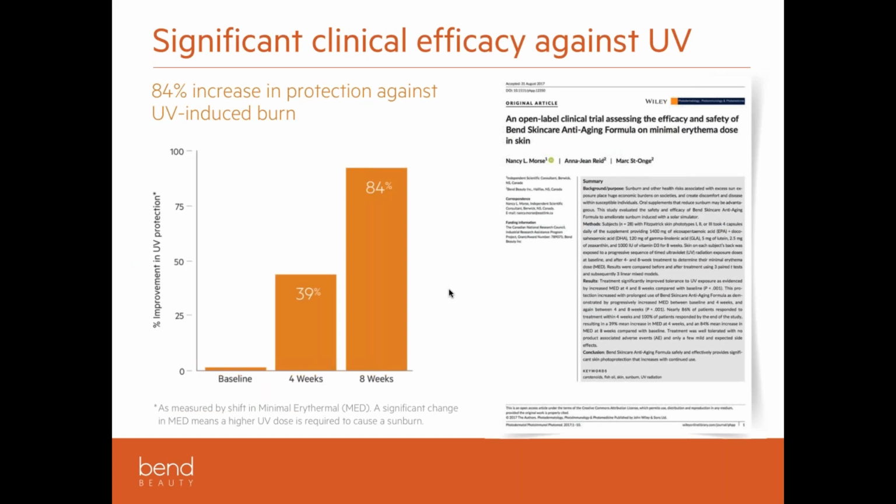So we did a human clinical trial with this anti-aging formula, and it was done in the US in New Jersey with a company that only tests topical SPFs. And what they do is they measure the MED, the minimal erythemal dose. Basically, that is the changing of redness of the skin. So a UV dose that requires a high amount will actually give the skin a sunburn. So we did this trial for 8 weeks, and we measured at baseline, 4 weeks, and 8 weeks.